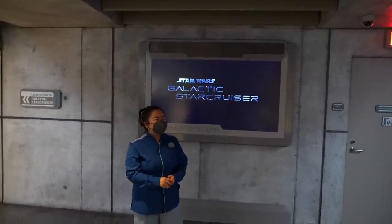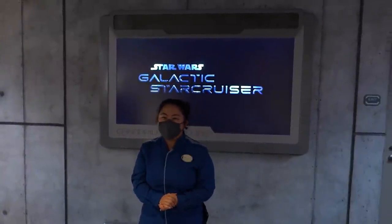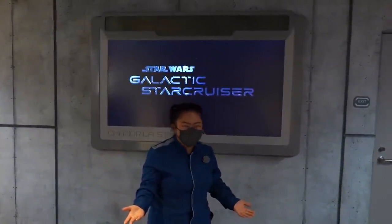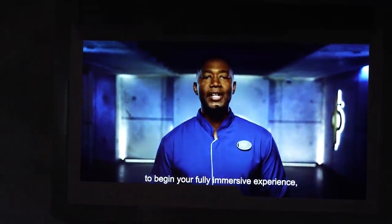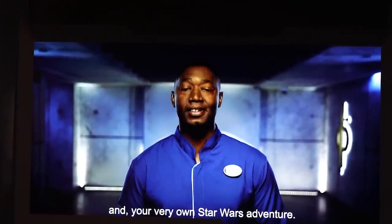It's our 275th year anniversary. Of course, we are celebrating our maiden voyage to Batuu, which is why it's so important that you guys go on your day 2 excursion. We get to see crew member Mark. He might seem familiar to some of you guys. We are excited to welcome you aboard to begin your fully immersive experience, your very own Star Wars adventure, and be invited to participate in the stories that unfold.